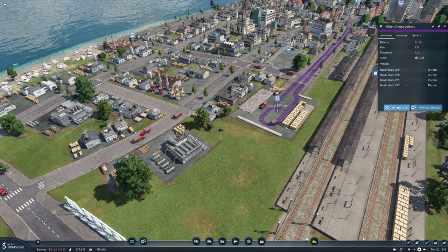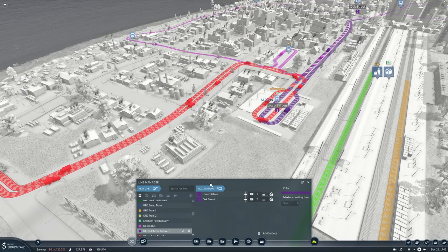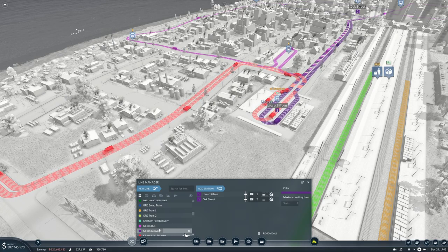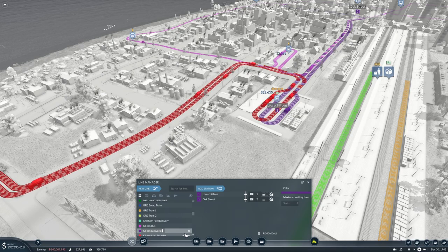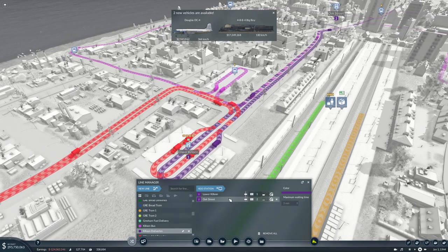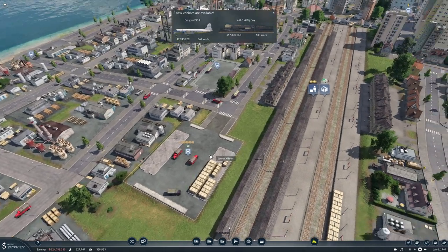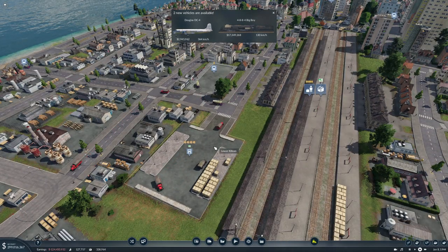Clean cheese delivery. Managed line. I don't want you to be cheese delivery. We just want you to be clean goods. No, just clean deliveries. Okay. Oh, the big boy! And the new Douglas DC-4, cool. All right, clean deliveries. And you have more than you can handle right now.